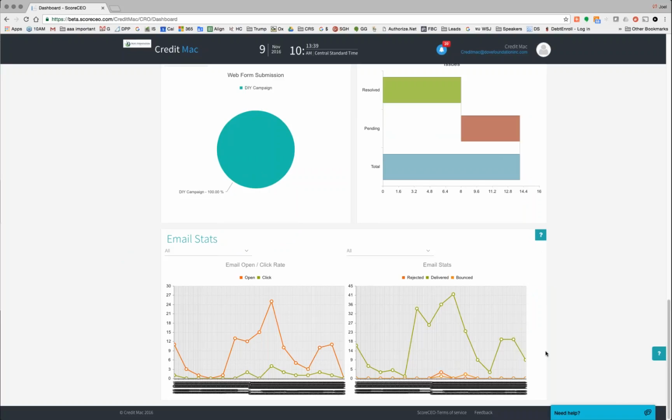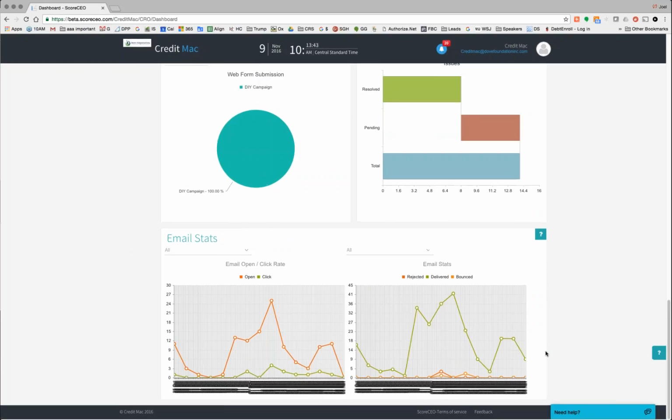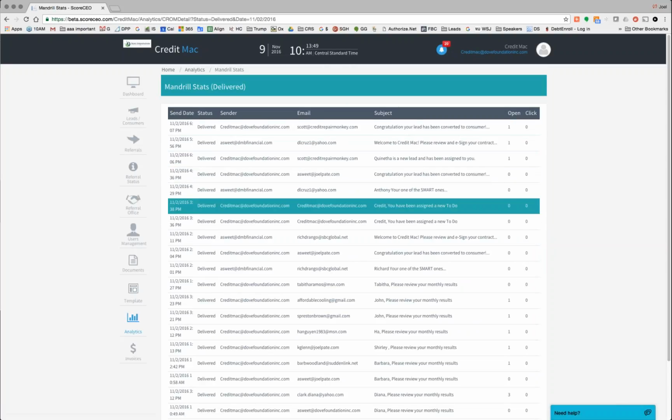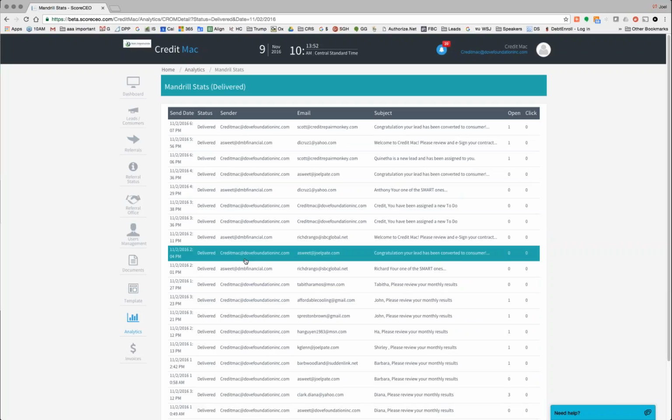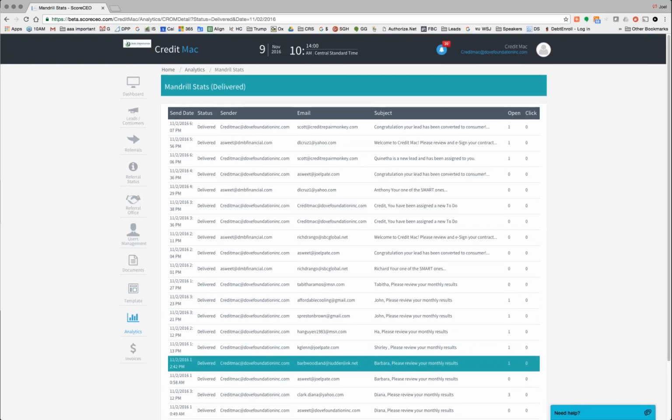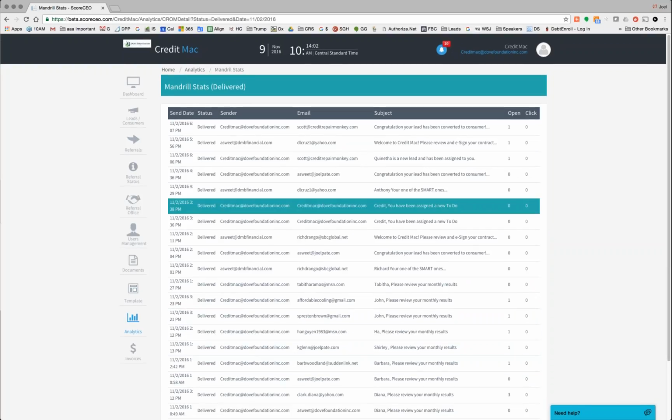We give you 2 options on email. One is to connect through what's known as SMTP, and the other is to connect to Mandrill. If you connect to Mandrill, you're able to see which emails got sent and which emails got opened. That's important, and we think this is a really valuable thing. Now let's go just a little bit further before we stop to ask questions.